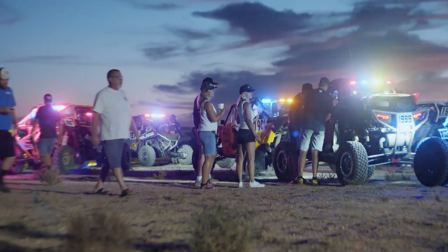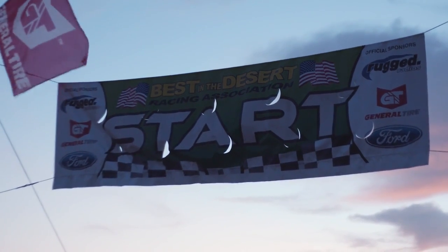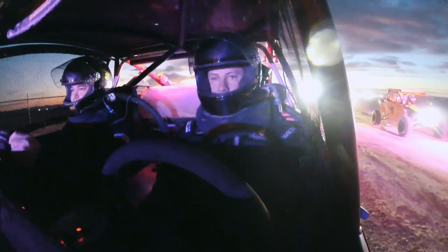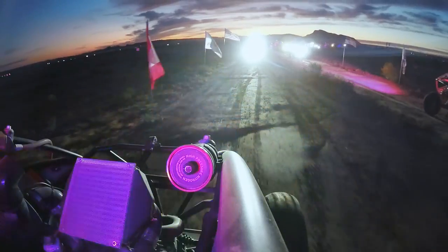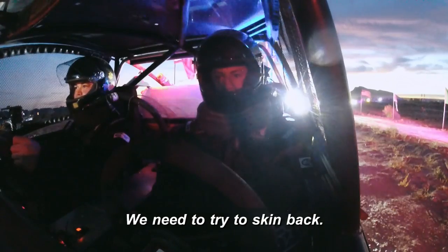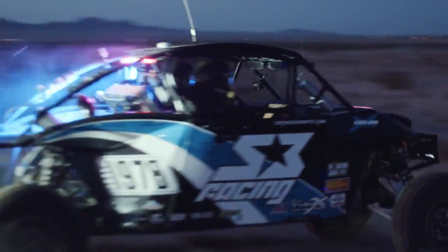The UTV class has the luxury of being the first vehicles on the track, but with that comes an early morning start and the battle with low visibility. The dark in the desert, that combination always makes me nervous. You have to have your senses on point whenever you start that early. Dustin and Shane have a simple game plan. We need to try to skin back. Yeah, I agree. Try to get out front and do it as quickly as possible.